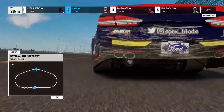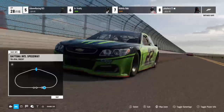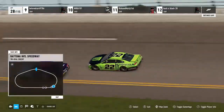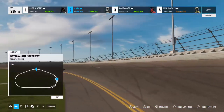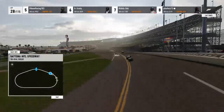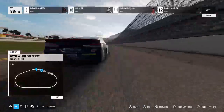We got a battle for the lead, maybe? No. Okay. So, anyway, back to the 87. Or back to the 22. Highest finisher right now. Definitely would put him in a great position as far as the point standings go. Now, obviously, a lot of racing to go. Things could change quickly. But for right now, looking good.